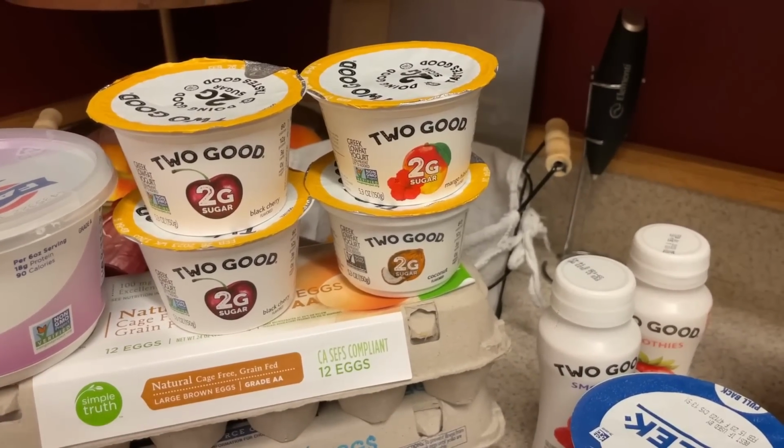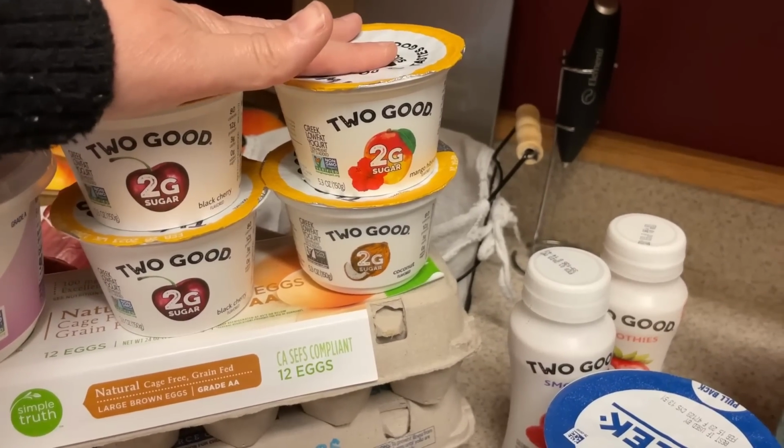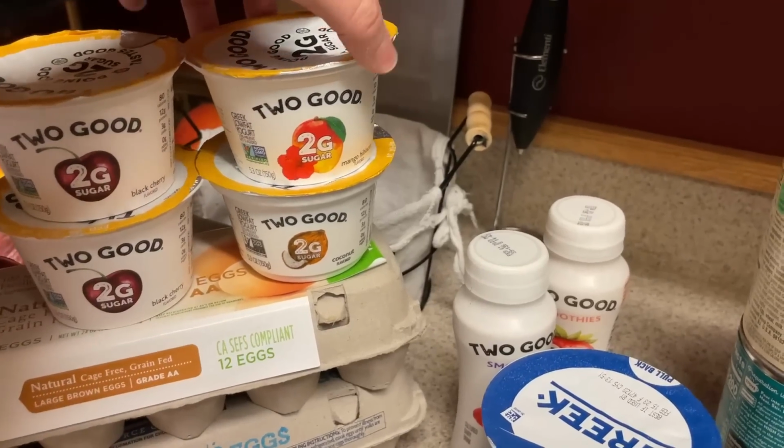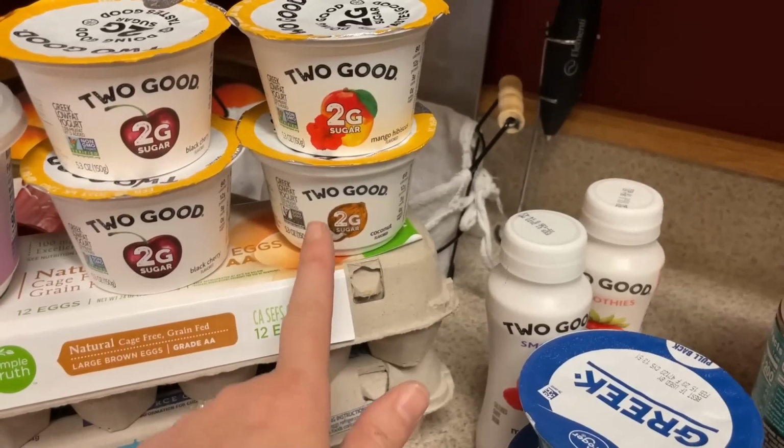So if any of you are on the lookout for some low point yogurts, they have the Too Good ones. These ones are 2 points. The cherry is by far my favorite. And I also like the raspberry. And then I picked up the mango hibiscus and the coconut.